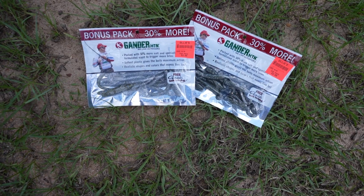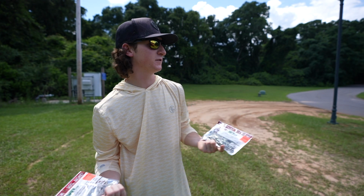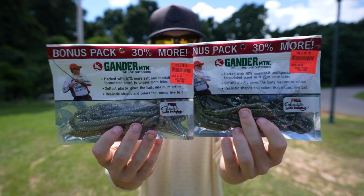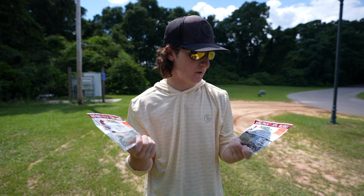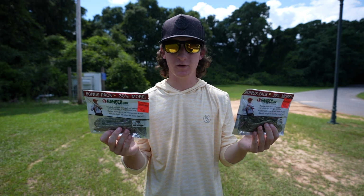Then we have some Gander Mountain soft plastics. I didn't even know that they made their own baits, but apparently they do. And for some reason they're at Ollie's, which makes no sense, but here we are. We have a lizard and we have a speed worm, I guess you could say. They're both in some pretty interesting colors. I've never used these, so I'm kind of excited about it, but we're not gonna waste any time. Hopefully the fish are biting and we're about to catch them. Let's go ahead, tie all this stuff up, and let's get on our first fish.